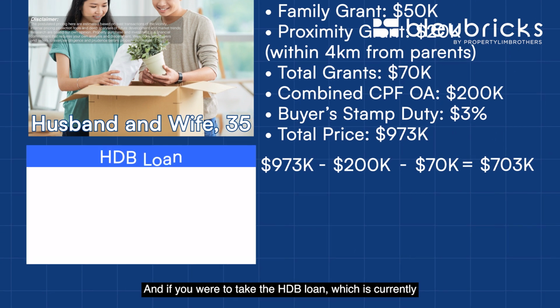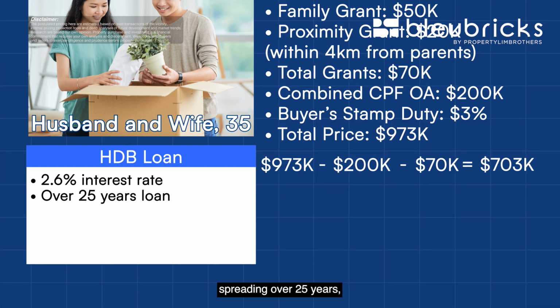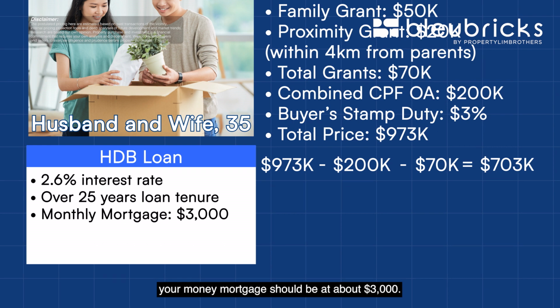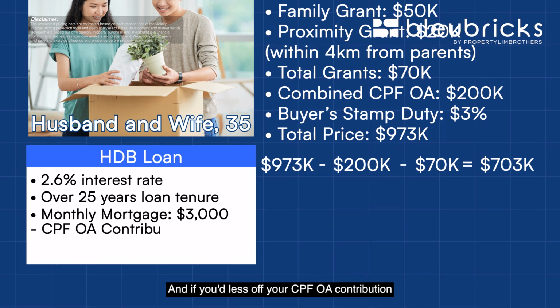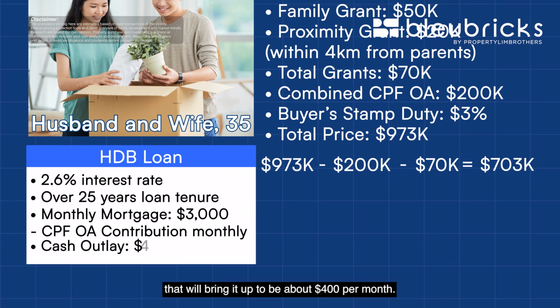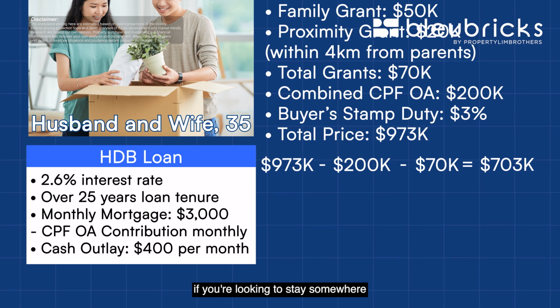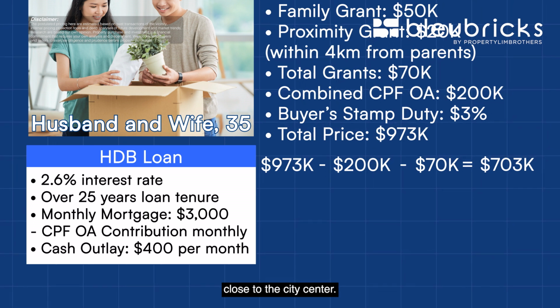And if you were to take a HDB loan, which is currently at a very attractive interest rate of 2.6%, spread over 25 years, your monthly mortgage would be about $3,000, and if you were to less off your CPF OA contribution on a monthly basis, in terms of your cash outlay, that will bring it to about $400 per month. And we think that's extremely affordable if you're looking to stay somewhere so close to the city centre.